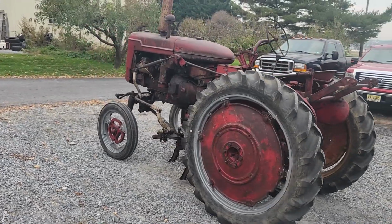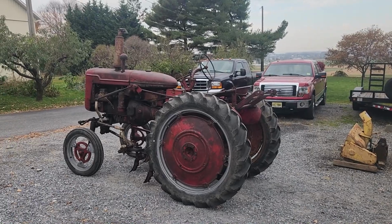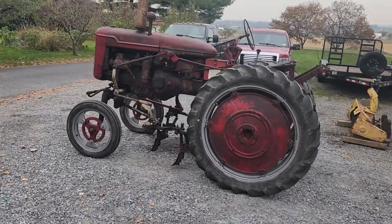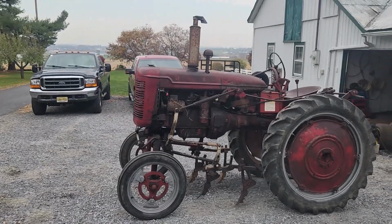And I don't know if he bought it brand new. I think he may have bought it slightly used, which is something he liked to do to get it a little bit cheaper that way. But he purchased a Super AV set up with cultivators just like this one you see here, and he ran that tractor up until 1979.